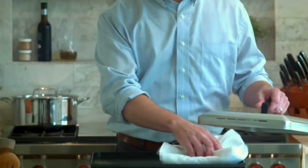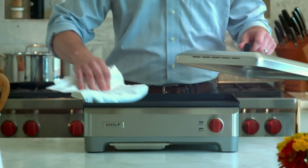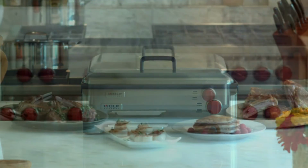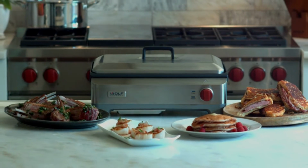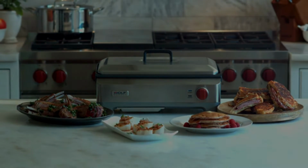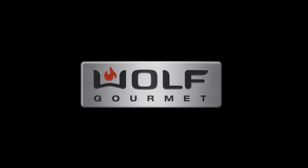And cleanup's a breeze. The removable drip tray is dishwasher safe, while the nonstick surface wipes down effortlessly. With the Wolf Gourmet Precision Griddle, high performance and versatility mean the dish you envision will be the dish you serve.